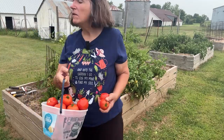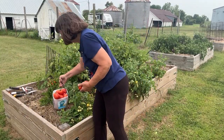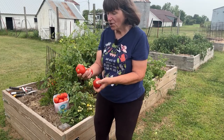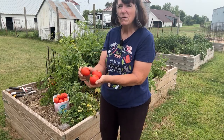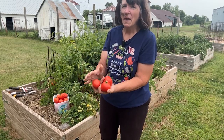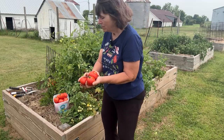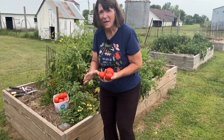Well, I managed to get the ones that were red to fit in this bucket here. So, the Early Girls, they're really delicious. They really do taste good, but they don't get very big. They don't get big like my Better Boys do, but they're still good eating. So that's what an Early Girl looks like. And I'm happy we planted them.